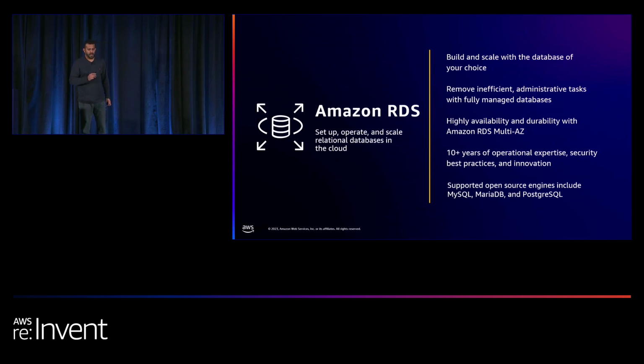Now, Amazon RDS makes it easy for you to set up, operate, and scale your database on the cloud. RDS stands for Relational Database Service. Amazon RDS comes in 3 flavors. 3 open source databases are supported with RDS: MySQL, PostgreSQL, and MariaDB.